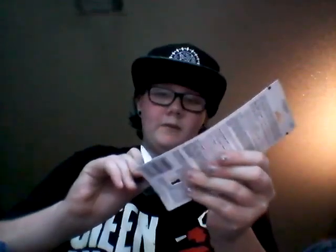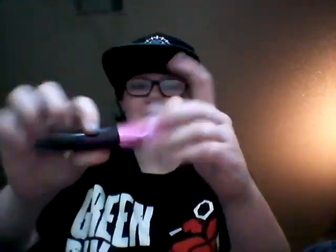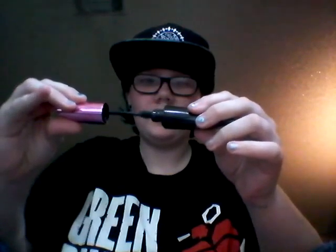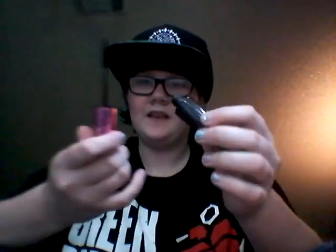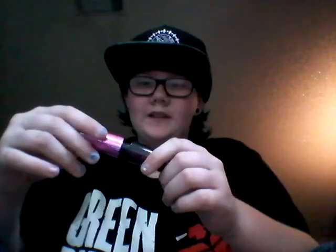Trying to do this without ripping the beautiful packaging, even though I ripped it anyways. Finally, I got it open. Ooh, here it is, out of the package. Now for the open. Okay, my brush is broken. Well. My brush is broken. Great. Go figure.